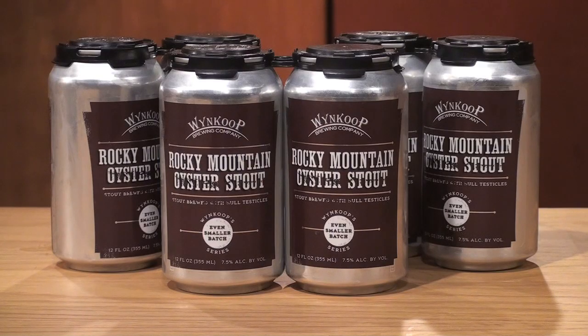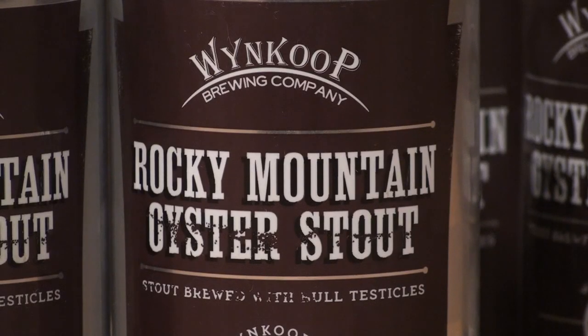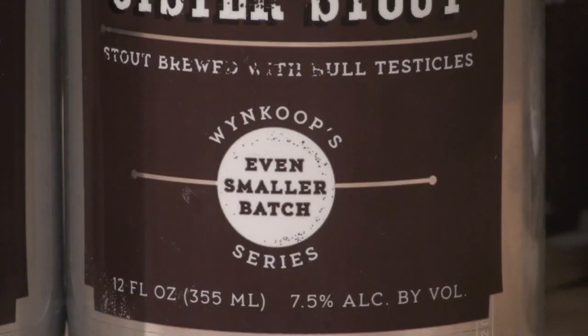Today we are sampling the ballsiest canned beer in the world, Rocky Mountain Oyster Stout from the Wynkoop Brewing Company in Denver, Colorado. The brewery was opened in 1988 and claims to be Colorado's first brew pub and Denver's first craft brewery. This beer started as an April Fool's joke that the brewery posted on YouTube.